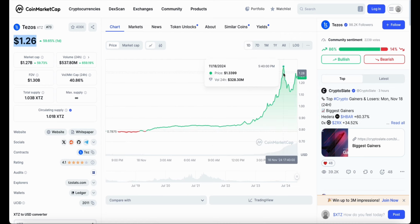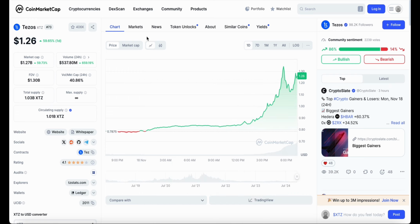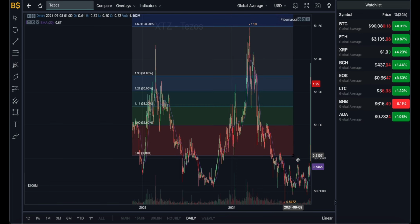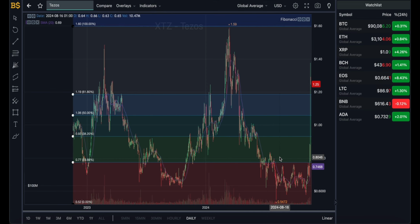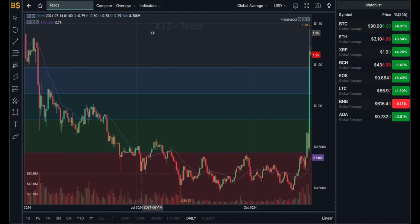Earlier this afternoon, it did pump up to $1.34, took a dip down, and right now is pumping again. So we're going to be going through what is next for this crypto. How high can it go for the rest of November as well as December? Is this a crypto to be investing into right now before it's too late? Or if you're on a profit, is it time to sell it? Or is it simply time to hold on to it before we go into 2025? We'll be covering both buyers' and sellers' points of view, as well as both short-term and long-term investors.